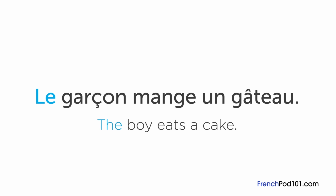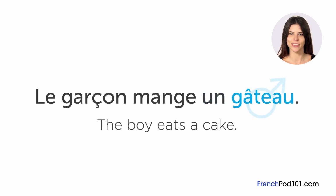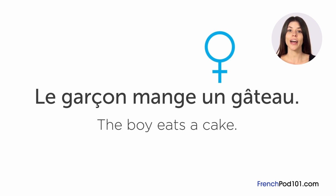Le, the, garçon, boy, mange, eats, un, gâteau, cake. We can create basic sentences in French simply by exchanging English words for French words. Notice how we use un here, because gâteau is a masculine noun. If the object had been a feminine noun, we'd have used une instead.